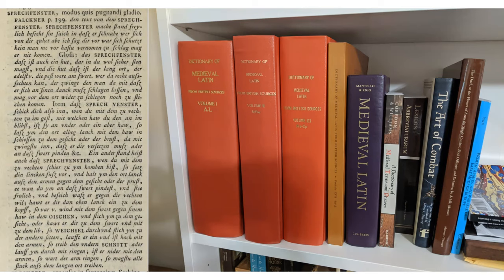Which for German gets particularly interesting and complicated because then the words get combined together and it shifts the letters a little more. So the Scherz Dictionary mentions Sprechfenster. It defines it only as a fencing word, which is a surprise because I imagine many of you have heard that it means speaking window in English.